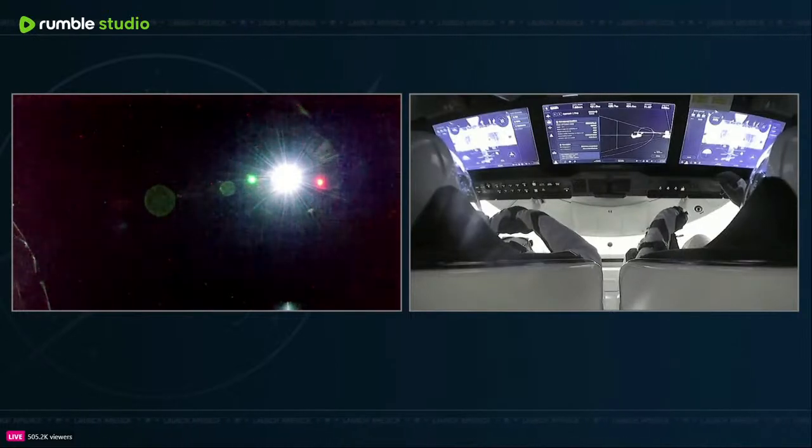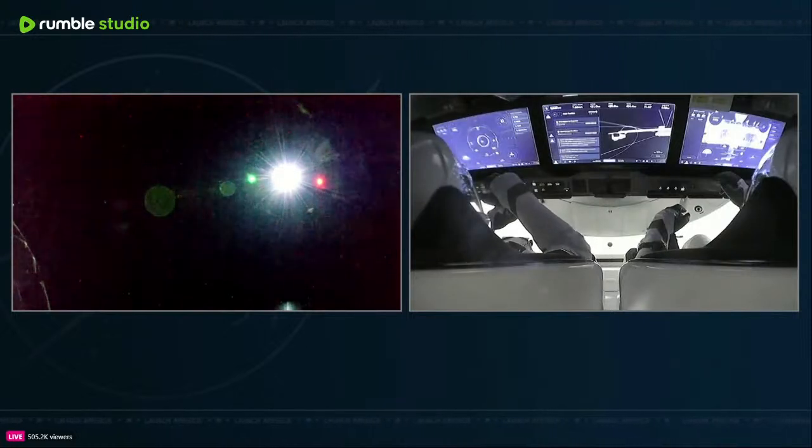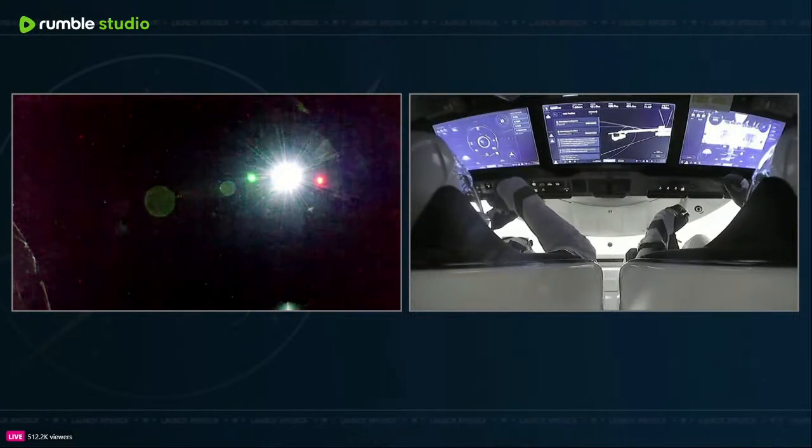SpaceX on the big loop. Dragon is holding at Waypoint 2 for Dragon eye assessment. SpaceX Dragon, copy.